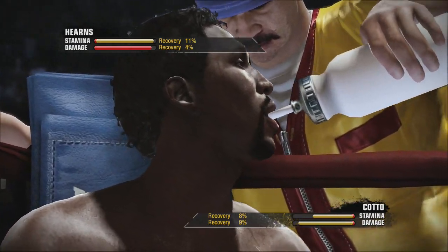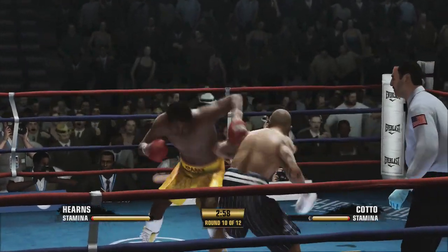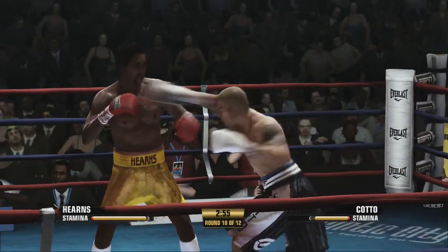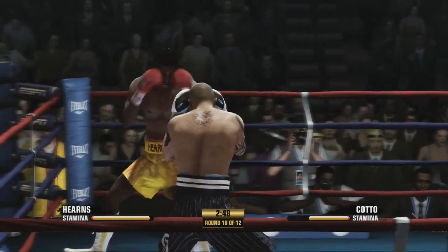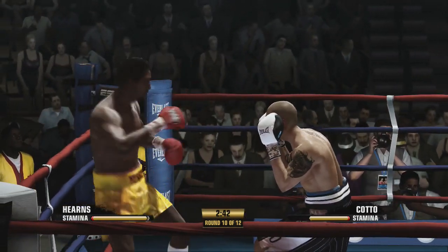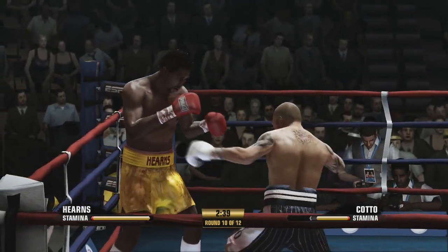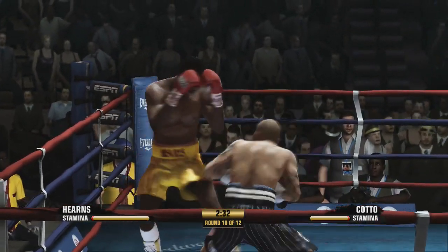Miguel Cotto's corner has quite a task in front of them now. Their fighter's eye swollen shut. Right now, you have to come up with some strategy. Maybe he turns his stance around, where he leads now with the good eye. You know, right now the good eye is back a little bit where he can't pick up things. Maybe now he needs to change his position in the ring, where at least his good eye is in front.